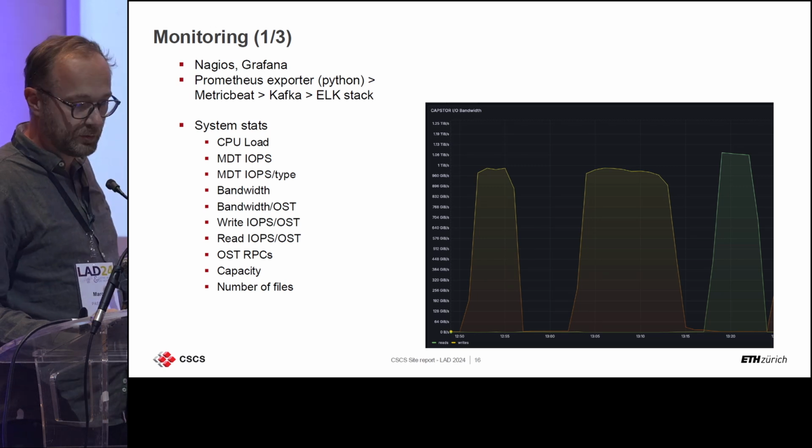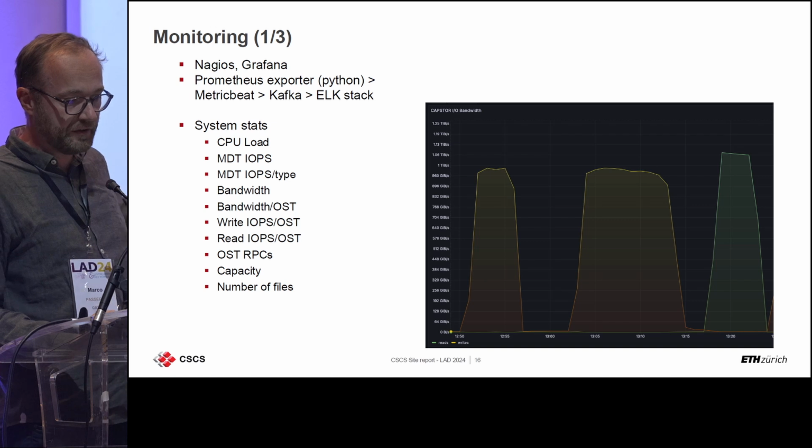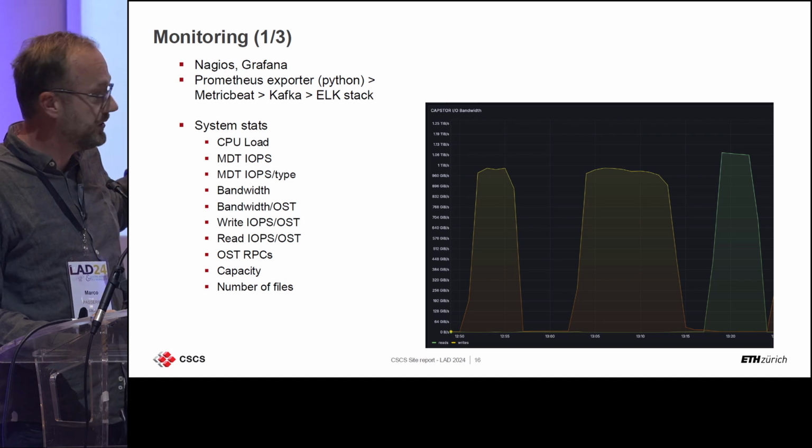I'm going to be quick. So for the monitoring part, we use Nagios and Grafana, and these are the stats that we measure.